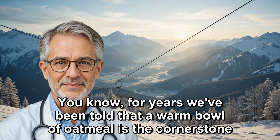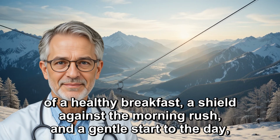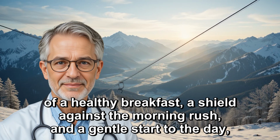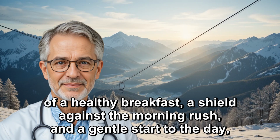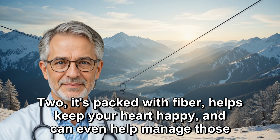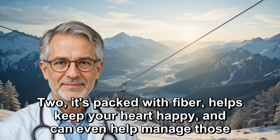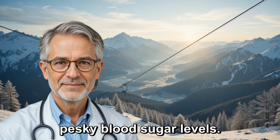You know, for years we've been told that a warm bowl of oatmeal is the cornerstone of a healthy breakfast, a shield against the morning rush, and a gentle start to the day. And for good reason. It's packed with fiber, helps keep your heart happy, and can even help manage those pesky blood sugar levels.